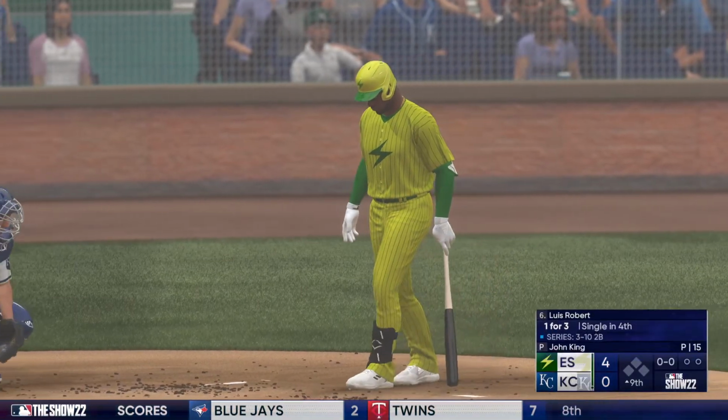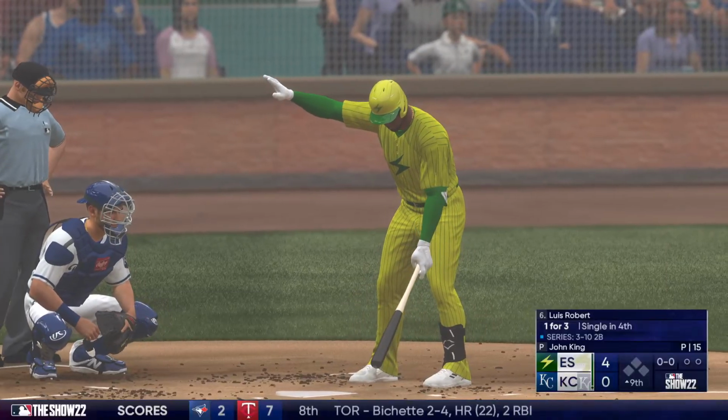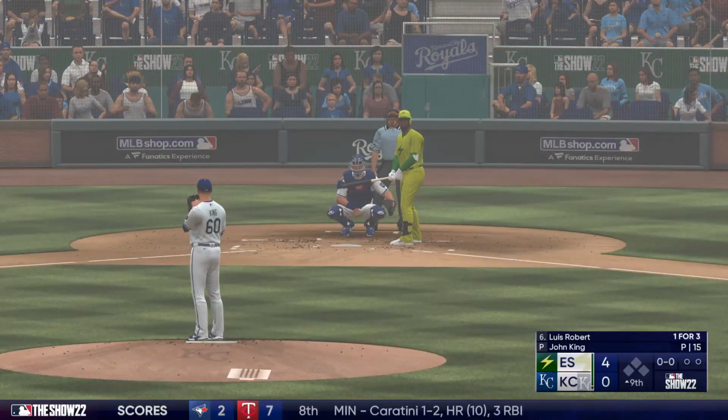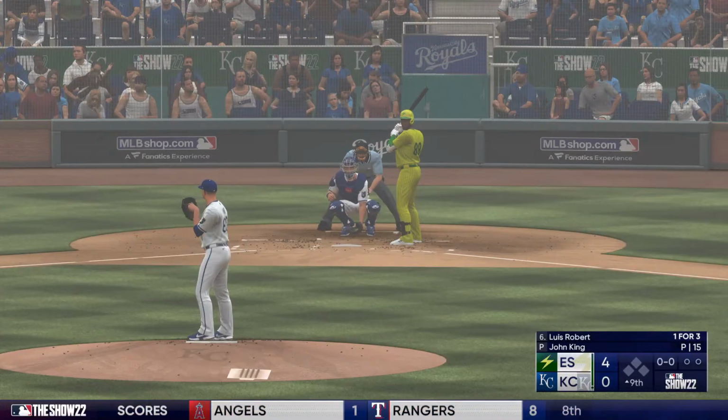Back here at the ballpark, here's a speed threat, Luis Robert. Pretty amazing athlete this guy is. Power and speed, quite a threat. I mean, you're talking about someone that could steal you a bag and go deep. Bo Jackson, anyone?